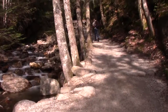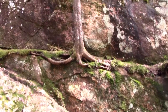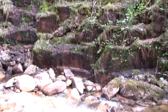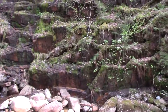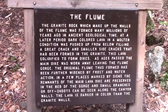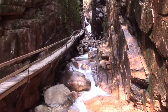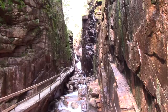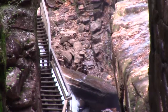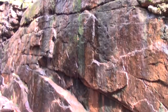As you get closer to the Flume, learn more about its history. It formed because it's highly fractured granite and basalt that had been eroded by frost over the years, and also by the water. The Flume is an actual gorge that's about 800 feet long that's at the base of Mount Liberty. The Conway granite walls of the gorge rise from 70 to as high as 90 feet in some areas.